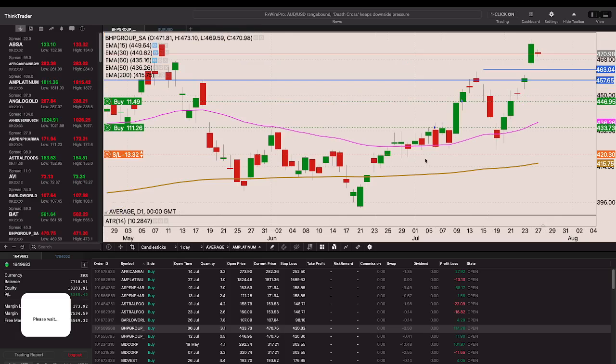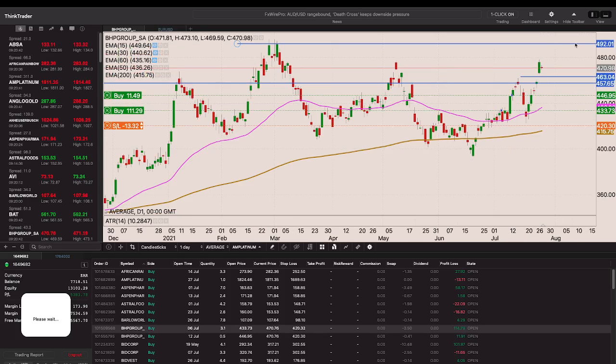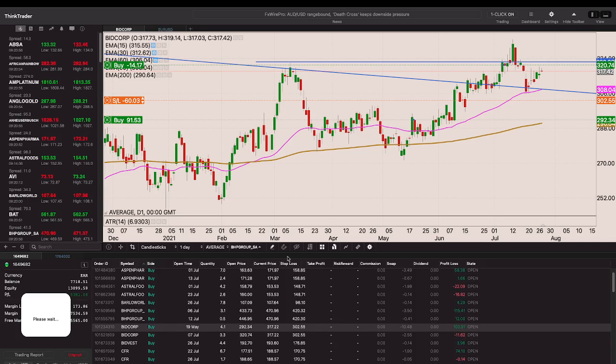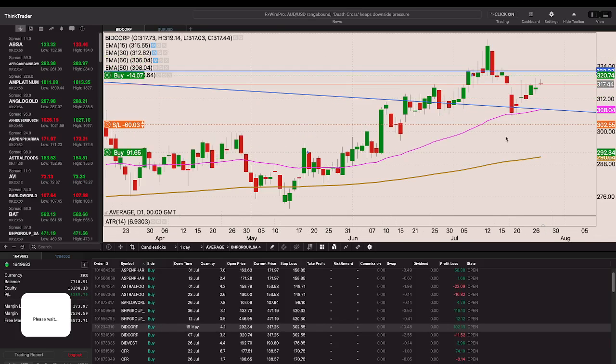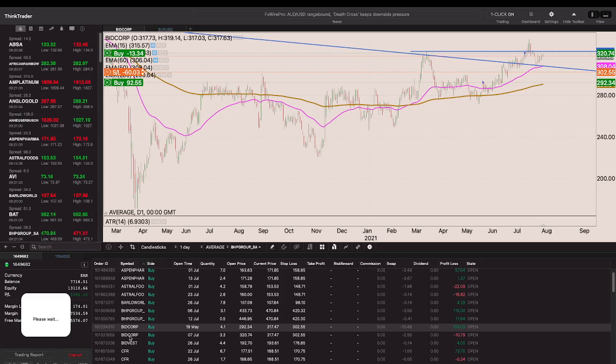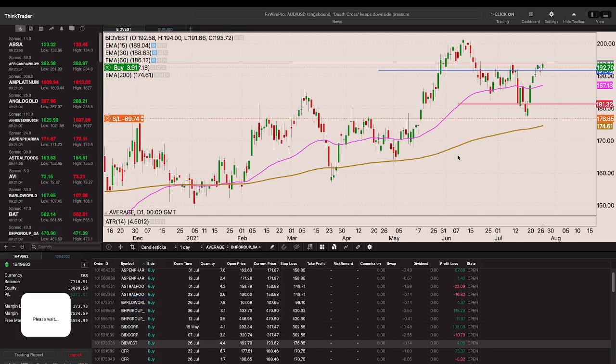BHP coming back. I did want it to close green and looking good. But now I'm just going to be buying it above that 492 level on BHP. So if it can get through that 492 level, I'll buy it and throw my stop behind me. Bidcorp looking fairly good. I'm looking for a breakthrough at the 333 resistance level. Looking on its way there.